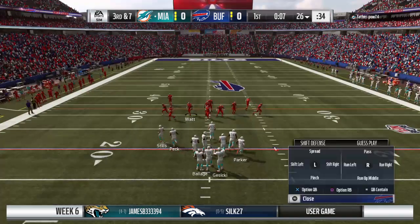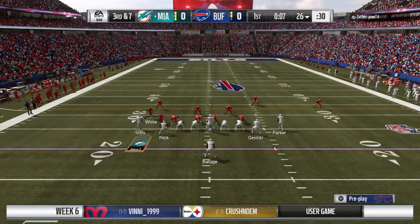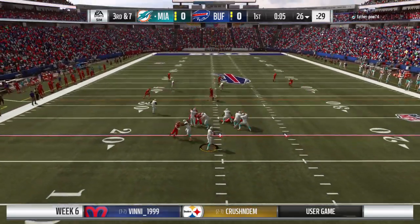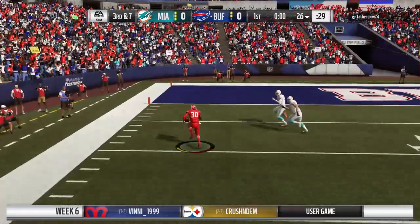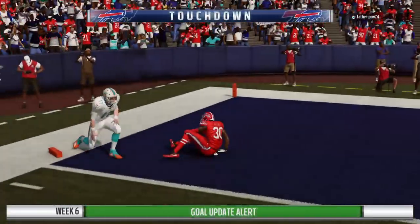They head to the line facing a 3rd and 7 following the incompletion on 2nd down. Now it's Tannehill, and he fires one that's intercepted. Picked off by Jason McCourty, and he will score. Touchdown, Buffalo.